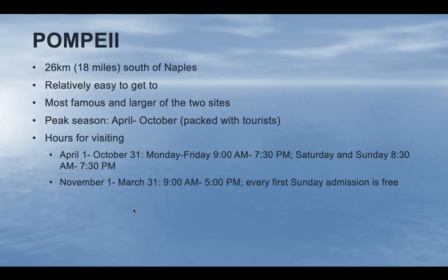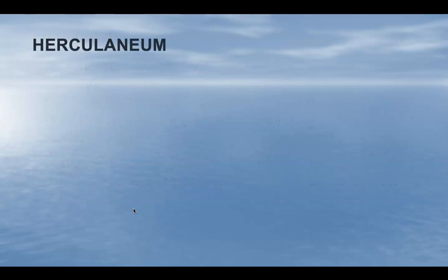It's important to note in this case that on the first Sunday of the month, from November through March, admission is free. And speaking of admission, to gain entry into the Pompeii ruins, tickets are 15 euros each. But it's important to note that there could be some discounts or coupon codes depending on what specials they're running and depending on the time of year.